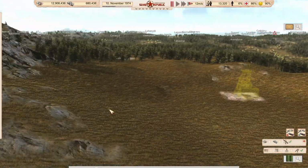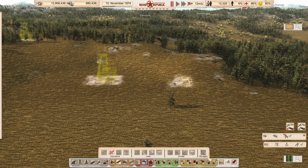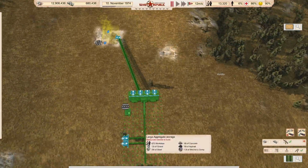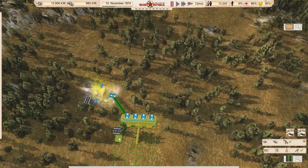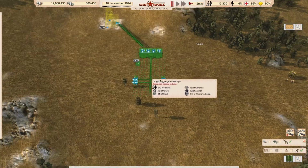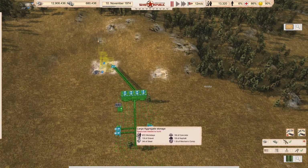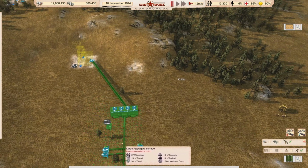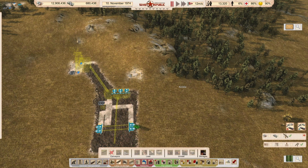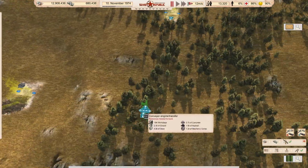Let's start by designing this area. So, I want a big storage. And I want it connecting to these 2 mines. And give me some time, some space here for the upcoming rail, and if possible for the mines to make it not too complicated.